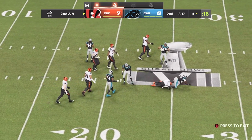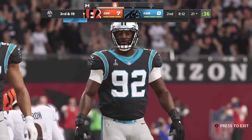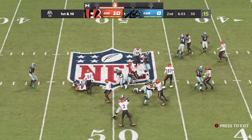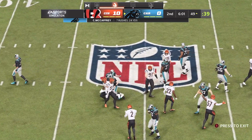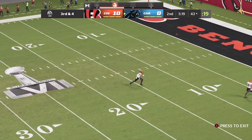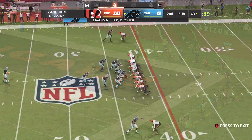But here is the pressure getting to Burrow. It's Sheldon Rankins who comes up with the sack. That's a loss of 9 yards. They will have to settle for 3 points on that drive. But this Carolina offense struggled all day long. Here is Darnold throwing deep. He's got a man in the end zone, and it will be dropped. You've got to be kidding me.